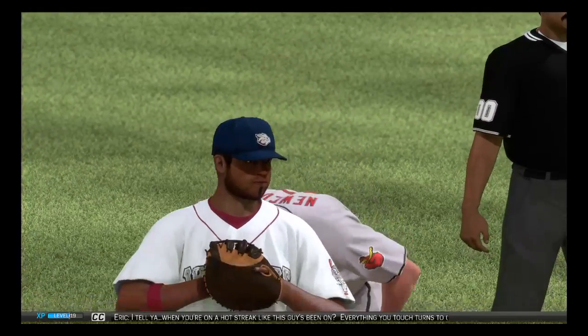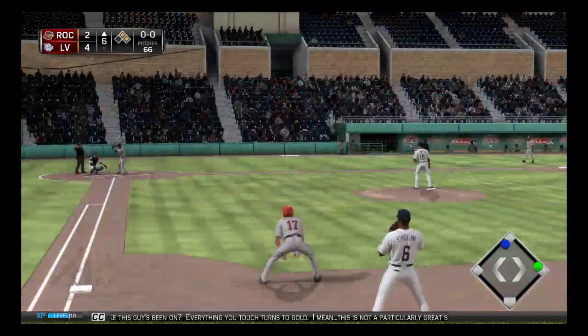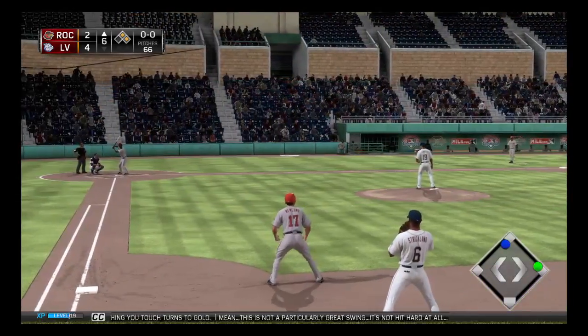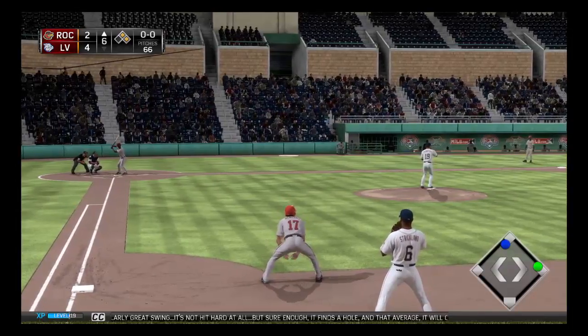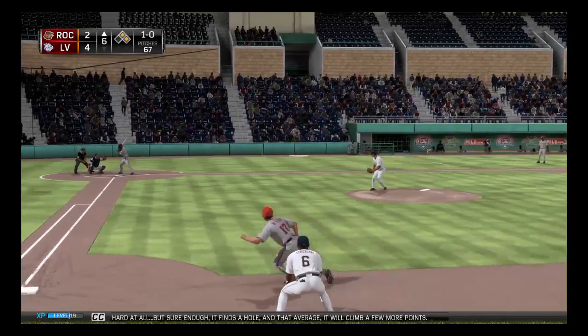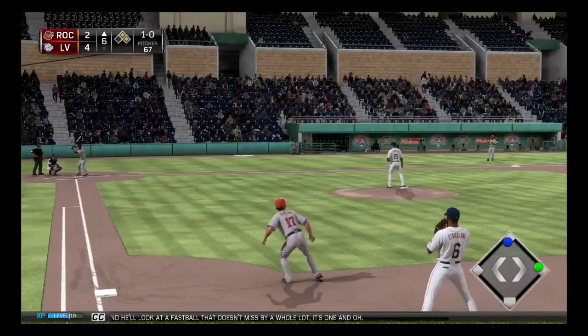I tell you, when you're on a hot streak like this guy's been on, everything you touch turns to gold. I mean, this is not a particularly great swing. It's not hit hard at all, but sure enough, it finds a hole, and that average, it'll climb a few more points. And he'll look at a fastball that doesn't miss by a whole lot. It's 1-0.